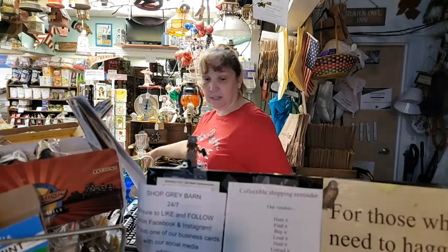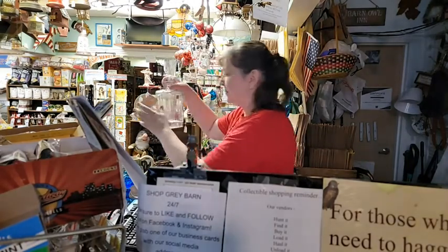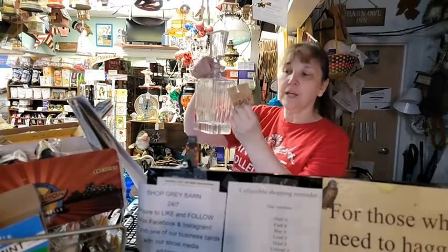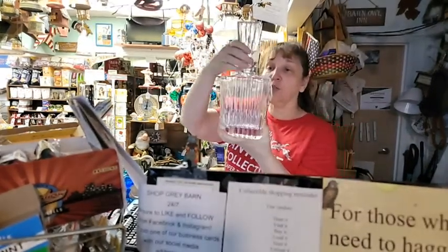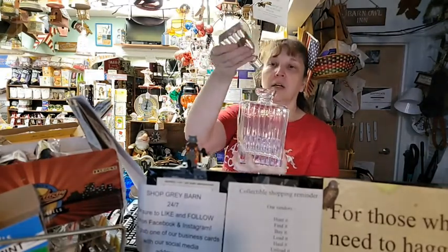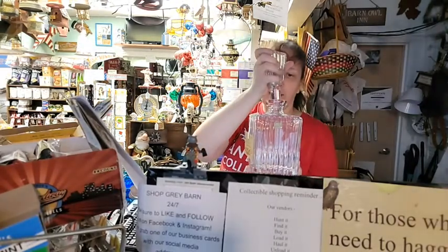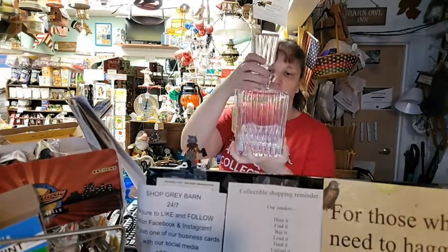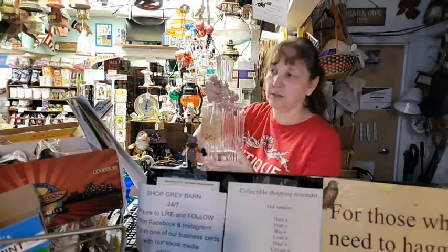Now this piece has some weight to it. This is a nice piece of crystal, and this has been reduced from 60 to 50 to now 40, and then the 20% off, so just $32 for this Mikasa decanter that's in pristine shape. I mean, even the stopper is heavy, and that's just a beautiful crystal decanter for just $32.